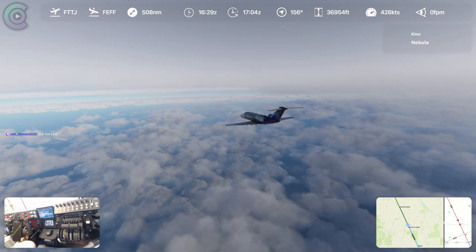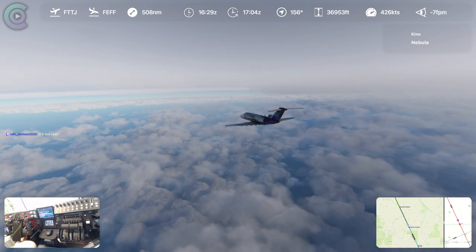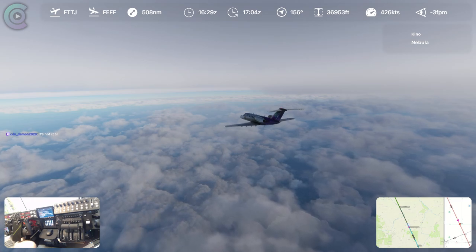Well, it looks like some of the clouds are starting to let up a little bit. See a little bit more of the horizon.